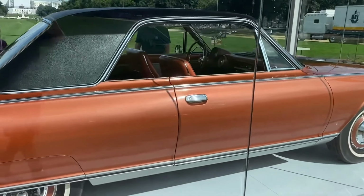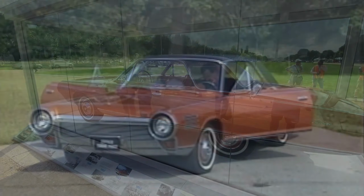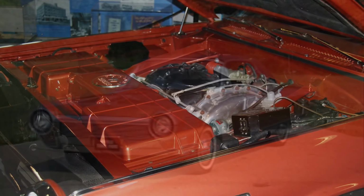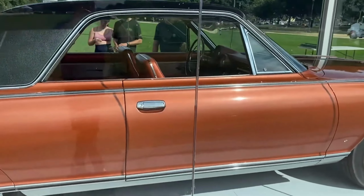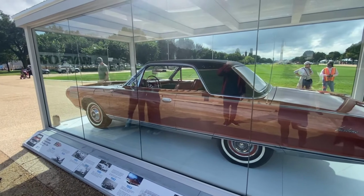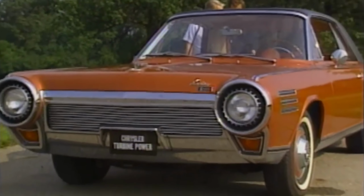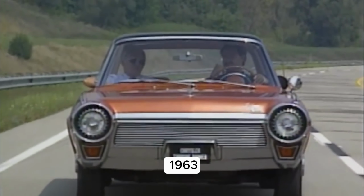The turbine car was Chrysler's answer to the fuel efficiency problems of the early 1960s. Instead of pistons and cylinders, this beauty used a gas turbine engine that could run on almost any combustible liquid: diesel, kerosene, tequila, perfume. If it burned, this car would run on it. Chrysler engineers demonstrated this by running one on Chanel No. 5, because apparently that's what passed for a marketing stunt in 1963.